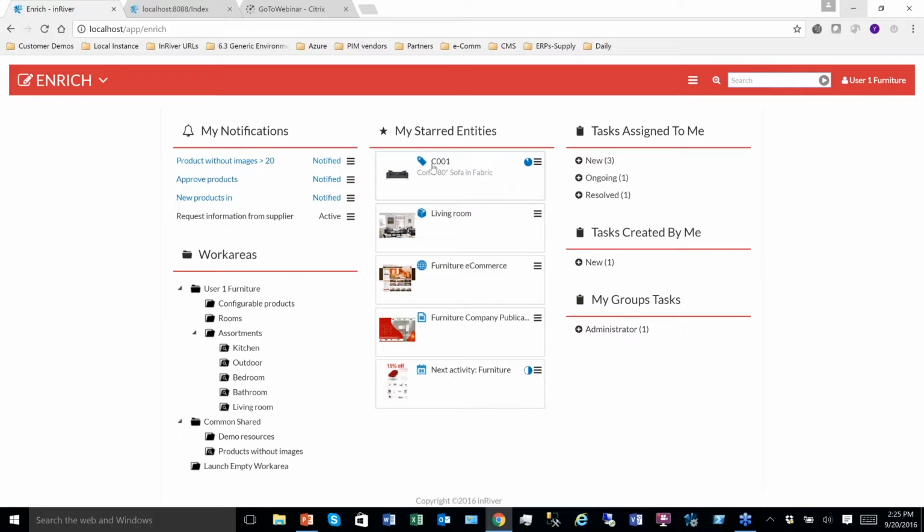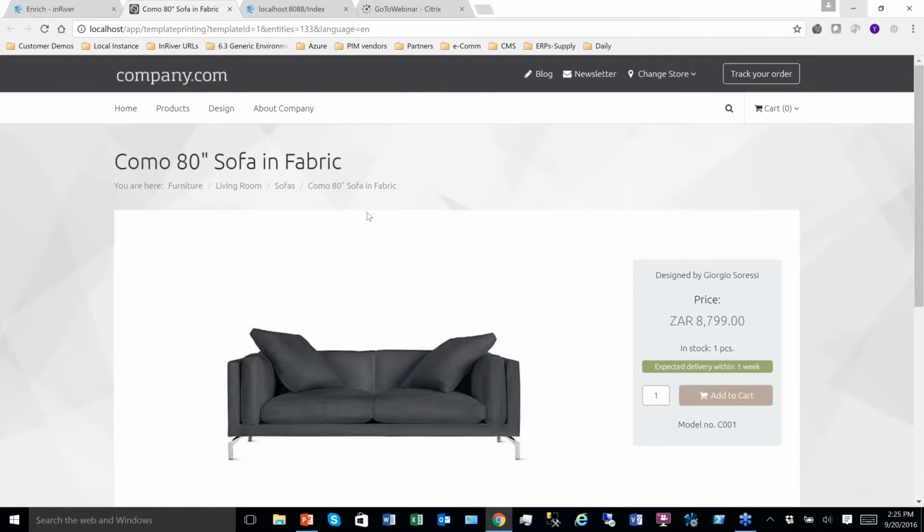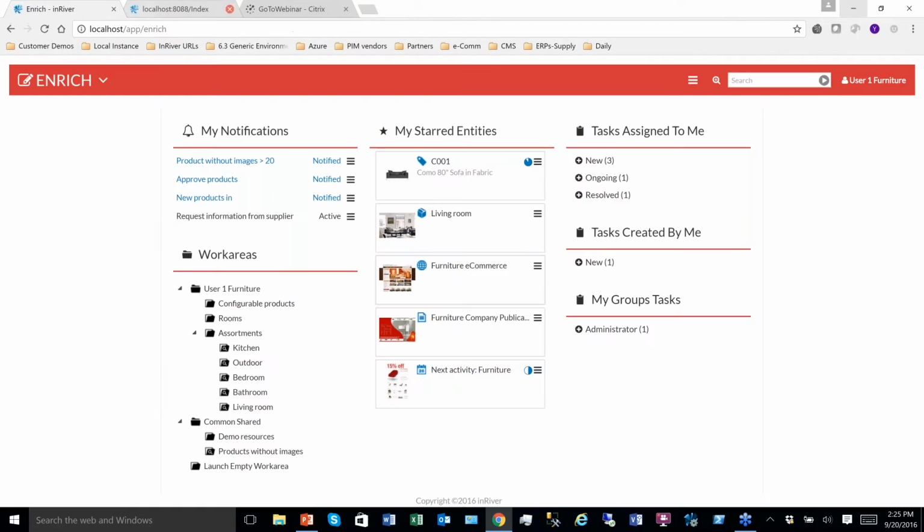A few things I'd like to highlight before I jump into the specific product itself. One thing is you'll see that there are two buttons here called Preview and PDF. The preview will allow you to see what this product is going to look like online. So if I click on it and say, well, this is a template for a website, I can now see physically what this product is going to look like online, depending on the channel that you're selling it at. So it's a cool feature.